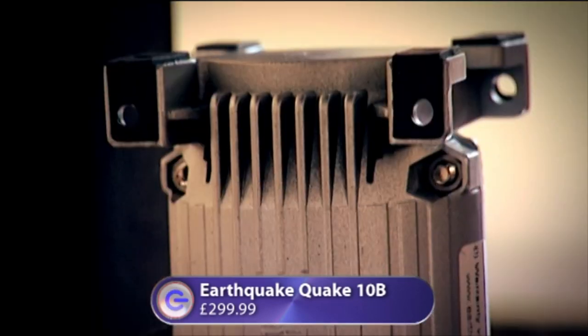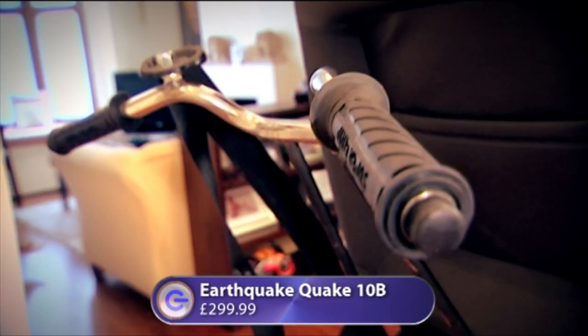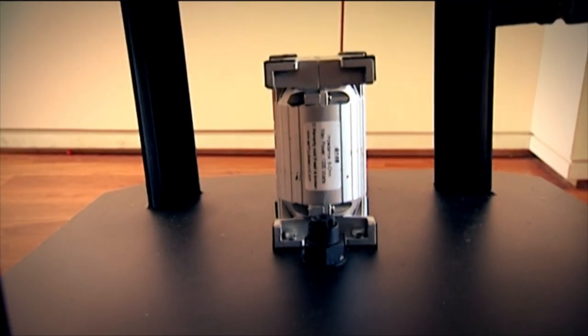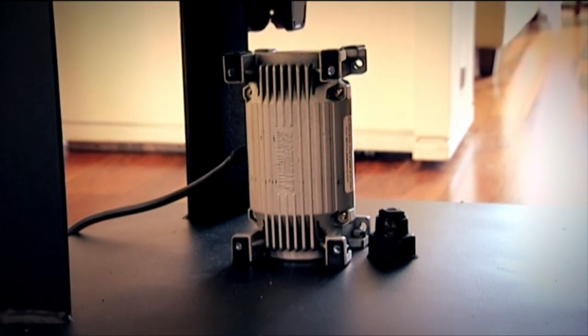Not finished yet, because we need to get that bowel-trembling, sick-inducing rumbling that you get when the roller coaster is hurtling down the tracks. I've come up with a real gem here, the Earthquake Quake Transducer. It's basically a very low-frequency speaker designed to give a vibrating boom effect to gaming chairs and home theatres. With a range of 5 to 40 hertz and 100 watts of power, it should give our roller coaster an incredible rumble.